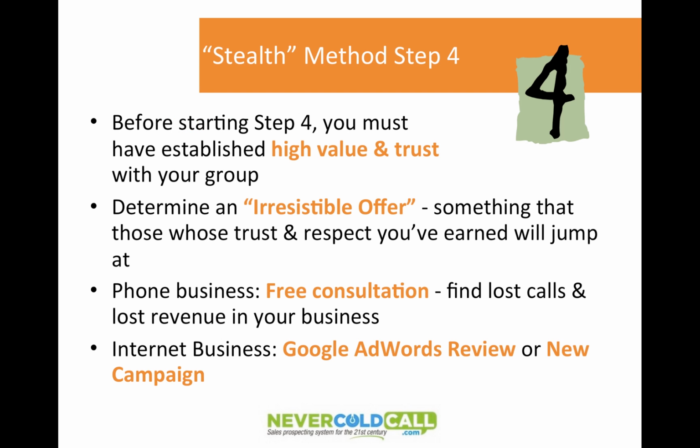So step number 4 of my stealth method. Obviously, before starting step number 4, you need to have spent some time on number 3, and of course, that is establishing high trust and high value within your group, high credibility. Next thing you want to do is develop an irresistible offer, something that those in the group who've come to trust and respect you will jump at.